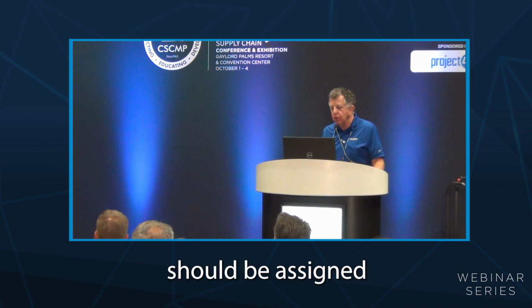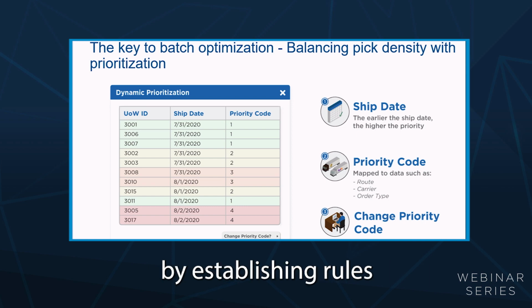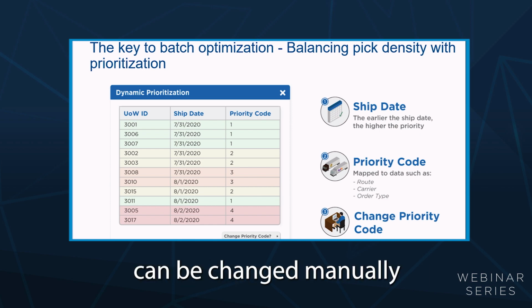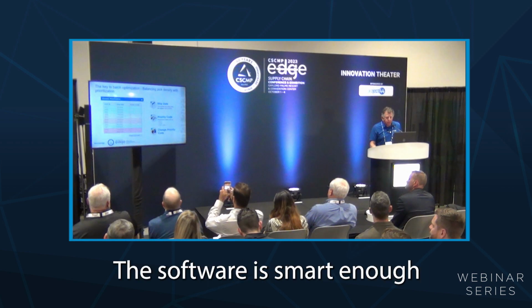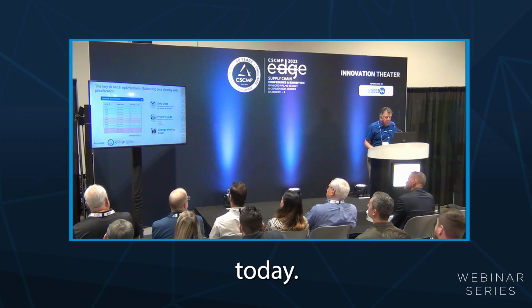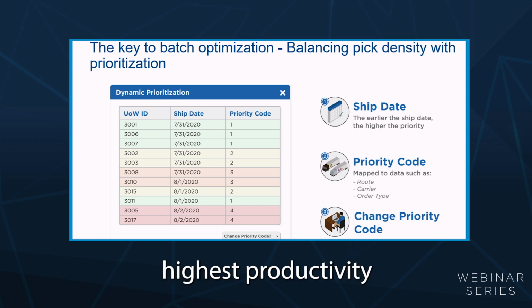First of all, every order should be assigned a priority. This process can be semi-automated by establishing rules centered around desired ship dates and carriers. Plus, priorities can be changed manually or by the system. For instance, if you're nearing your carrier pickup time, the software is smart enough to automatically elevate orders which may have been received late, but which need to be shipped today. Assigning each order dynamic prioritization will assure that you can achieve the right balance between pick density, yielding the highest productivity, and maximizing your service levels.